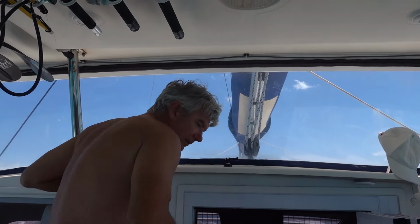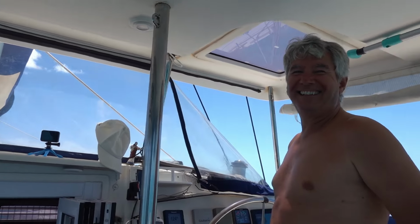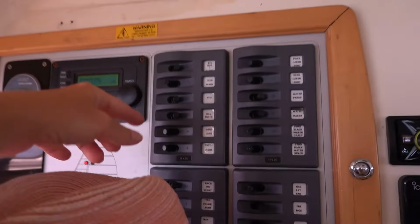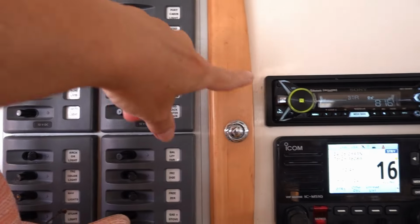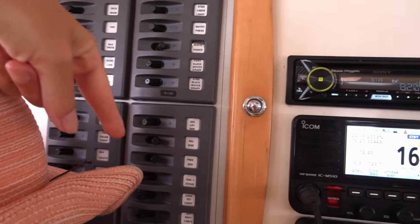So what are you doing now, Captain Dave? Trying to stay out of your shot, Lisa. Well, you happen to be in it, so let's go see if the windlass is on or not. So I come in here and take a look, and the windlass is not on, so I've got to put it on. I also turn the water off. I have the music on, but it's on zero. And I make sure that everything's good to go.